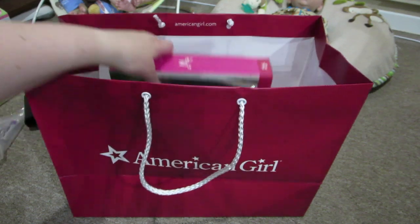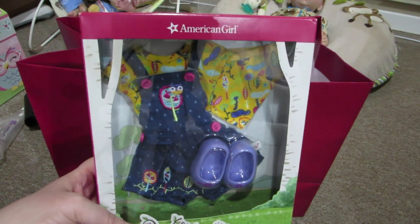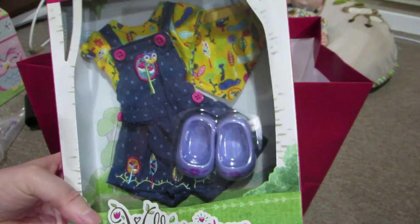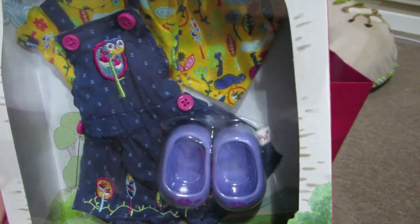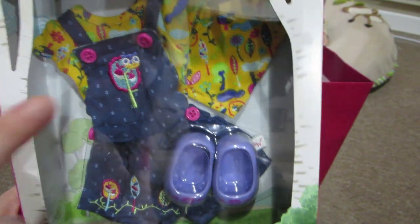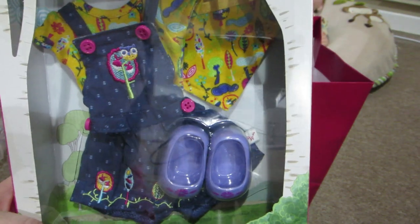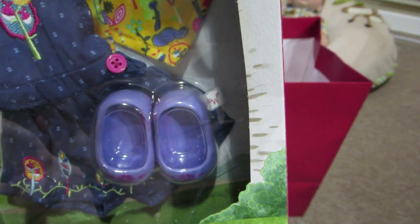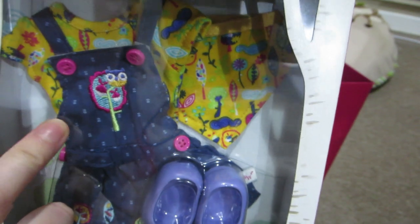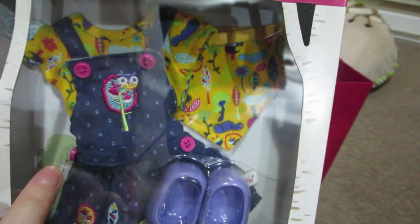So I went to check it out and see what they had, and lo and behold, they had the new outfits that came out in the last couple of months. They released some new Wellie Wisher outfits. So this one is the outdoors in overalls outfit, which I think is so stinking cute. Basically, I call them shortalls because they're not long pants, they are shorts. They look like denim, and then they have these little light blue, I don't know if they're polka dots or supposed to be little butterflies all over it. The top part of the overalls has an embroidered flower and an owl, and it has pink buttons for the straps and on the sides.